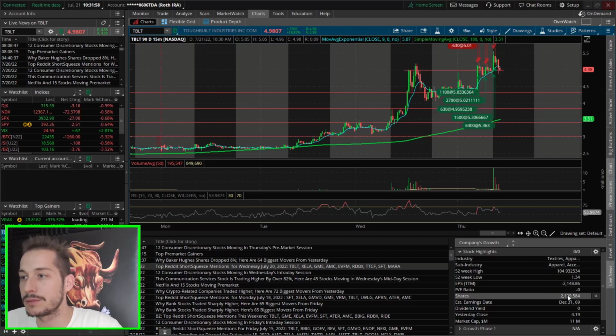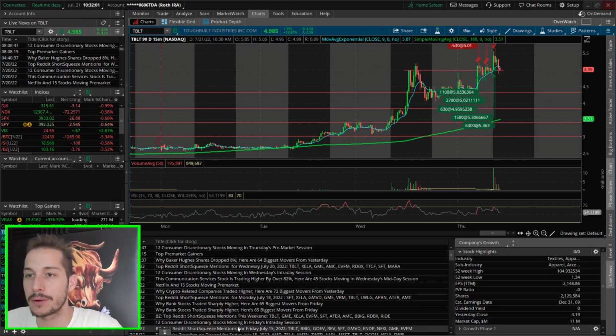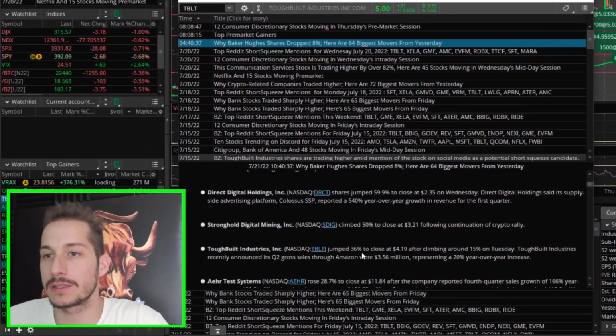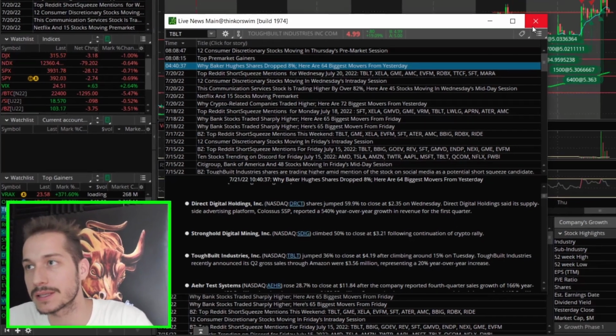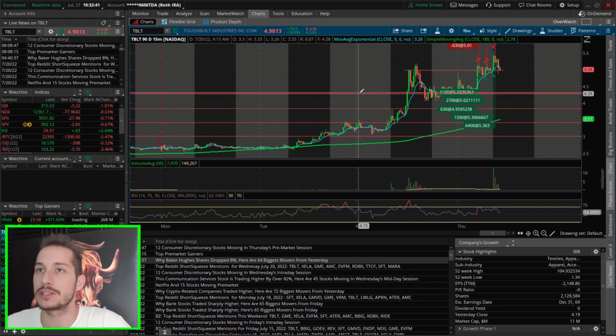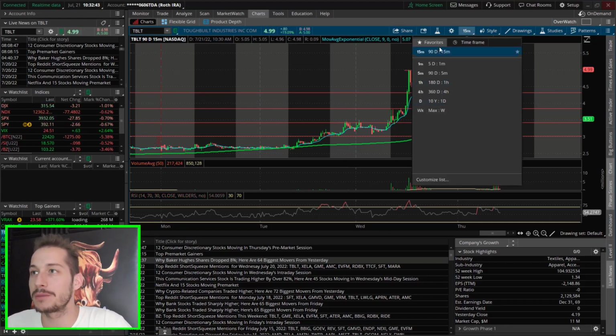Industry, textile, 2 million shares outstanding, 11 million market cap. Okay. In terms of their news, you can see right here, TBLT jumped 36%. They recently announced Q2 gross sales through Amazon that were $3.56 billion, representing a 20% year-over-year increase. Not the greatest news. It's not super interesting, and a 20% increase year-over-year is not really a ticker that we're usually trading. But hey, in the summertime, you kind of get what you can get.